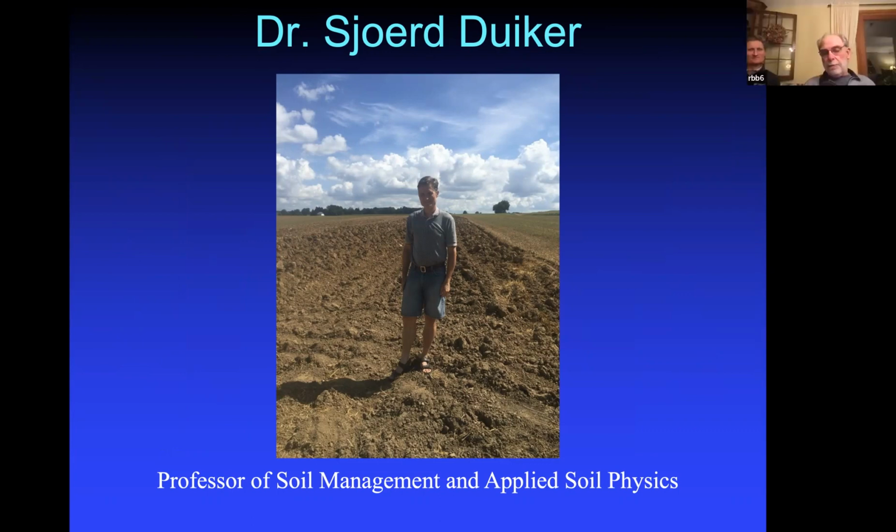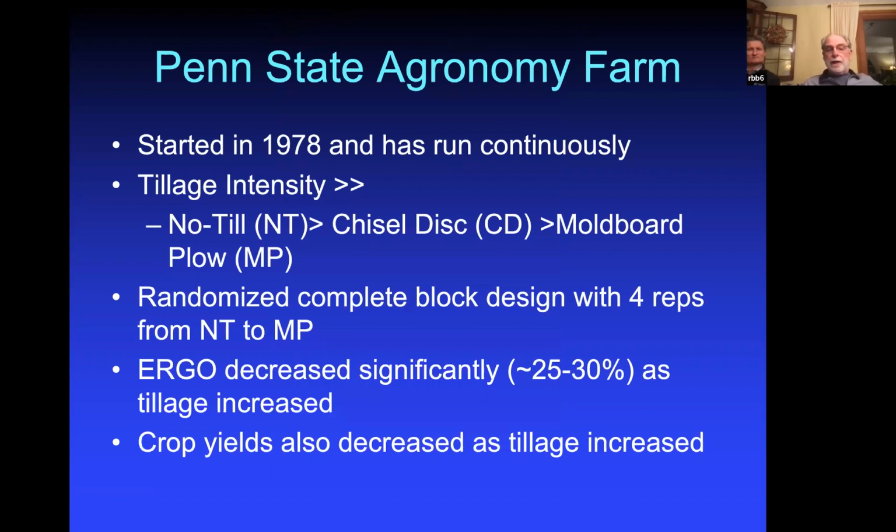We have three treatments out there: moldboard plow, which is what's shown here, the chisel disc, and a no-till. I wanted to get a picture so I could show people what a plowed field looks like, since I'm a city slicker. This was done at the agronomy farm, which has been in these treatments since 1978. We looked at tillage intensity: no-till, NT; chisel disc, CD; moldboard plow, MP; randomized complete block design, and so forth.